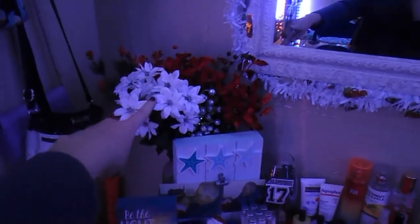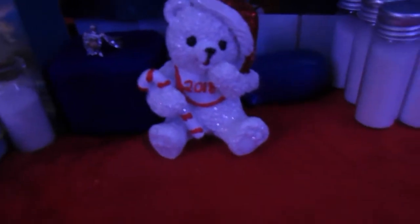Over here is my desk, so I have the white red truck garland, and then this is my Christmas bouquet. This cute little 2018 bears Christmas, and I'll probably put some jewelry or whatever on it. So that's Christmas, and then over on my computer desk, I've got this cute little penguin, and then there's another one under there if you guys can see him. Then there's one right there.